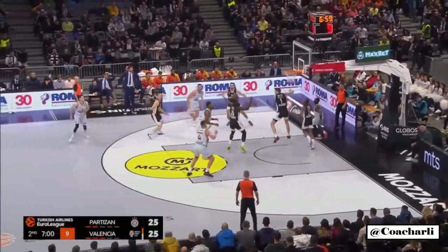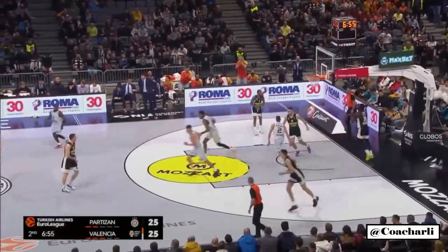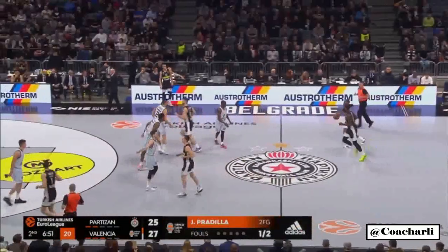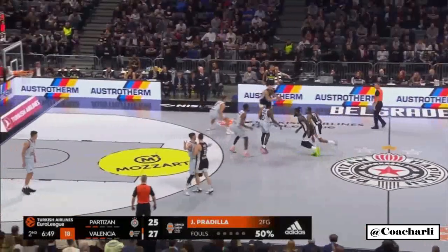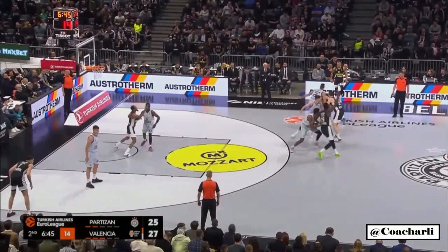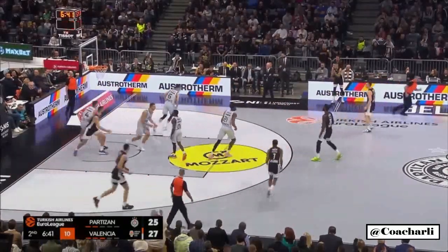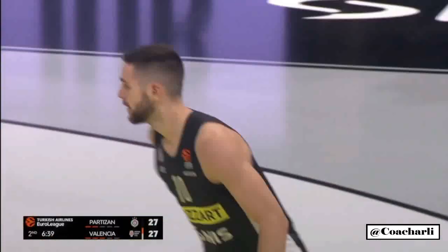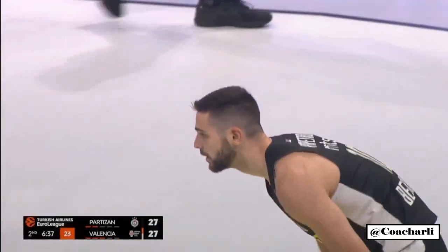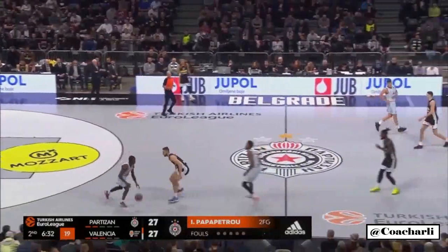Harper. Oh, what a great pass. And an even better up fake from Padilla. And it traveled a little bit, but he scored. Jaime Padilla, up-and-coming young talent for Valencia. Papapetru, sweet move. Strong shoulders from Papapetru as he scores over Josep Porto. Another tie here, 27 each.